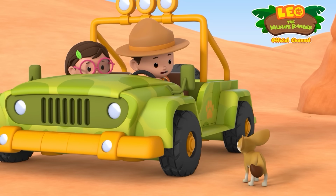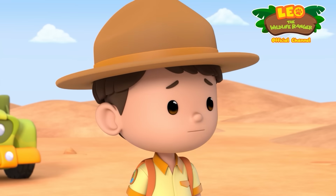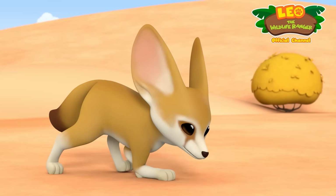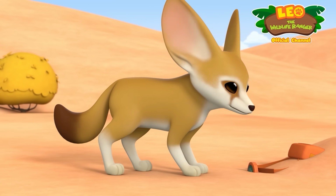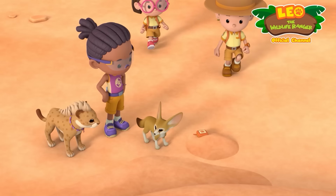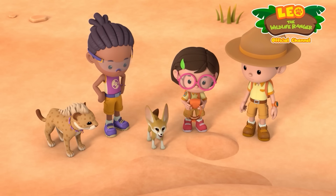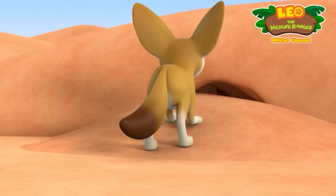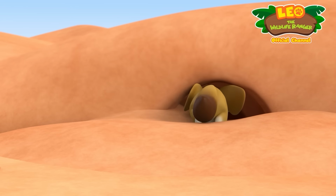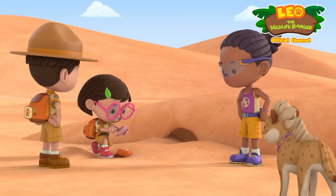What do you say we take you back and find Hero together? We could really use your help. Hero! Hero! The fennec fox found something. What is it? It's Hero's backpack! Look, a burrow! Wait, come back! We need your help! Don't worry, we won't lose him.